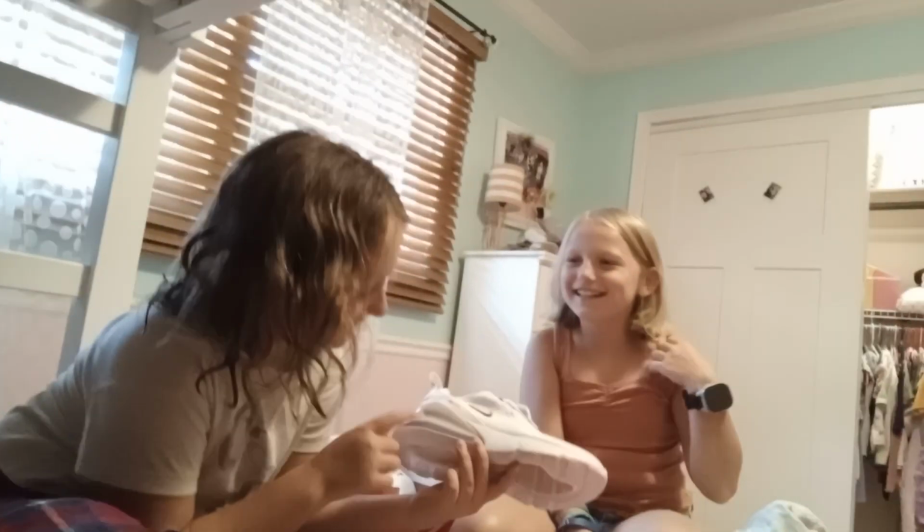So I got these pink ones. The bubble pink. I'm gonna wear this on the first day of school, probably. I love what it tastes like.